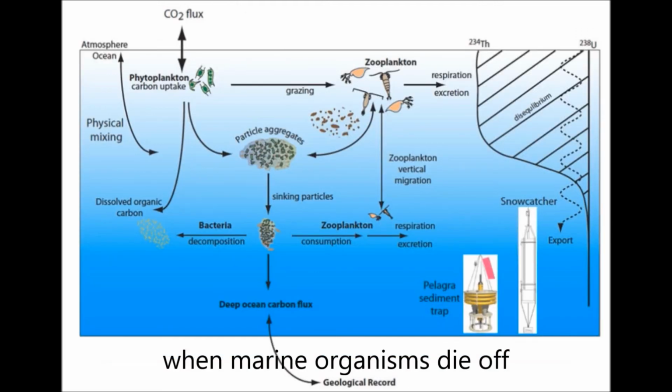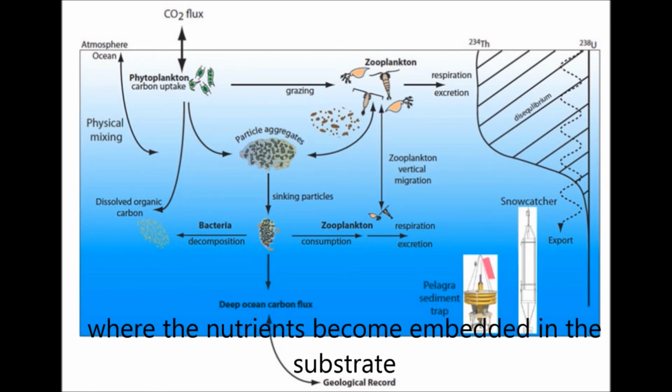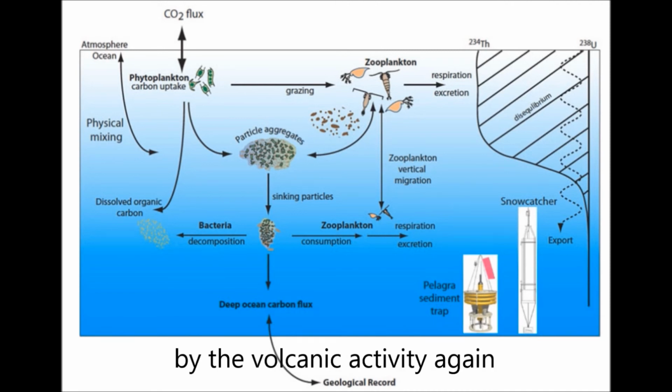When marine organisms die off, they fall onto the ocean floor where nutrients become embedded into the substrate and can eventually get cycled out by the volcanic activity again.